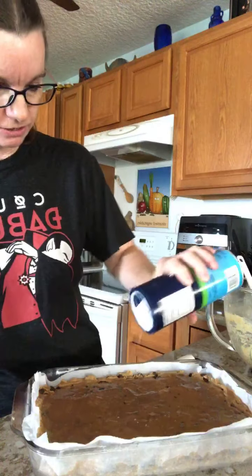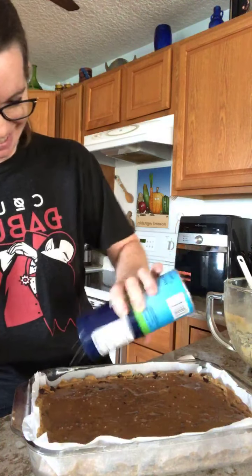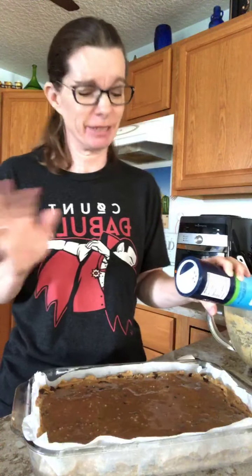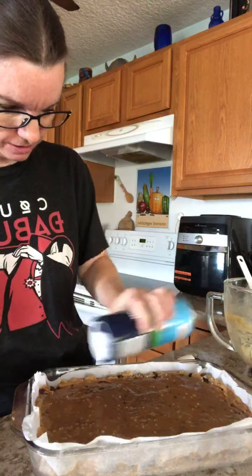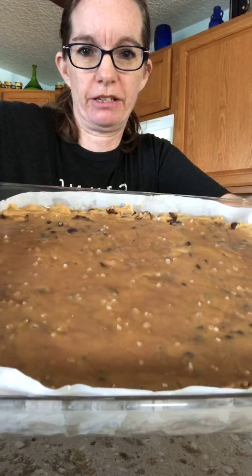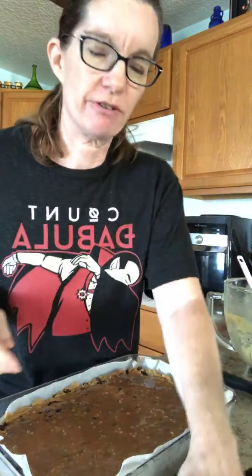I'm gonna sprinkle some sea salt again. It looks like I'm shaking a lot on, but I swear it's coming out really slow. The crystals are so big. That's why I like the coarse for this particular one, because you really get that crunch. So I will show you again. This is what the top is gonna look like. I'm gonna put it in the oven at 325 for about 30 minutes. I'll keep an eye on it towards the last few minutes, and take it out to cool on a wire rack for the rest of the day, I guess, until it gets to room temperature. Then I'll pop it in the fridge so we can have it for dinner.